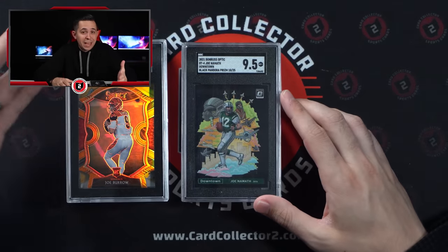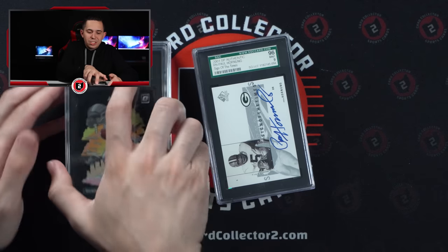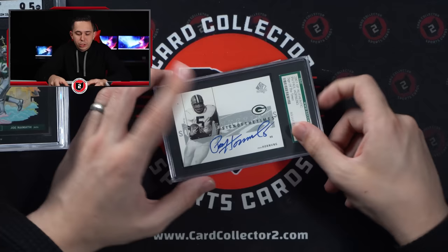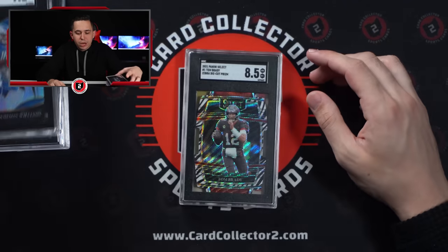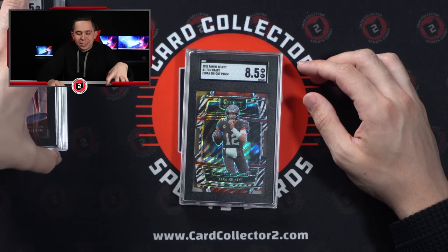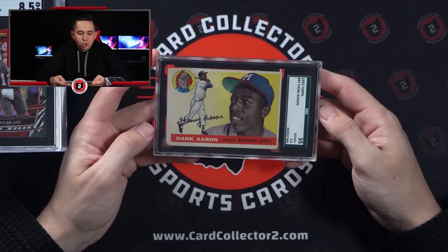Joe Namath, Downtown Black, 9-5. Looks like a good looking parallel there in the SGC holder. Old school SGC holder, Paul Hornung on card. JMO XRC gem. Brady Zebra Tiger 85. And then a Hank Aaron 55 Topps 2-5. So some solid vintage in there, some solid cards, honestly, in general in that little stack.